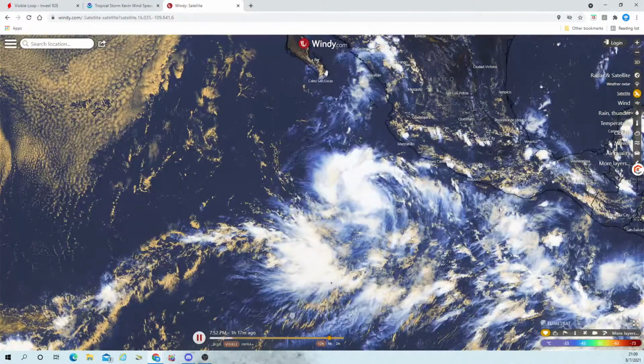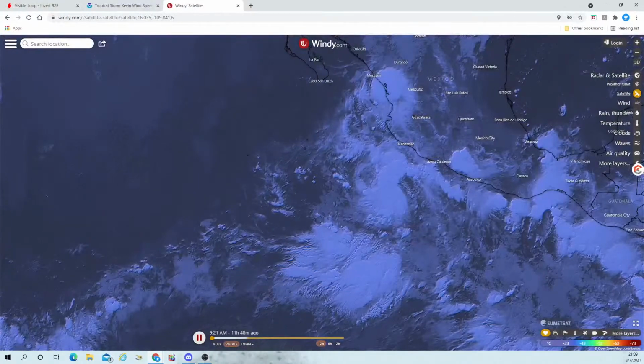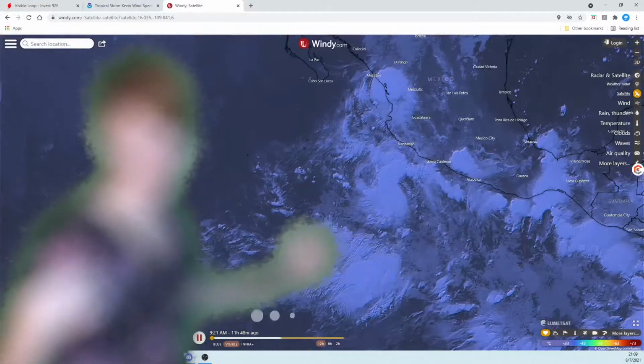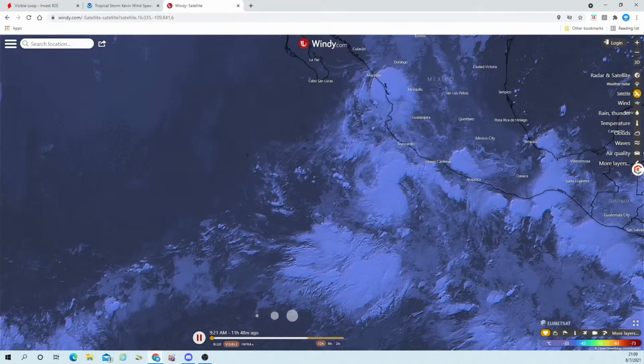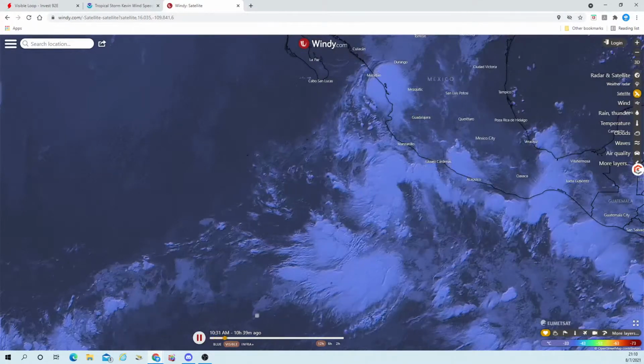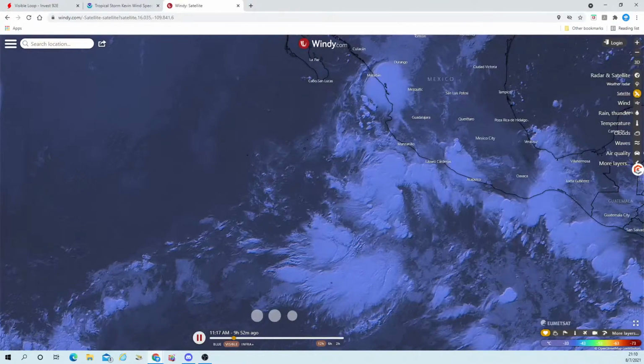I just want to show you how much the storm has actually intensified in just the last 12 hours. Just look at how much the storm has intensified. Right here, here's the storm, right in that region. This is where Tropical Depression 11E is at. But again, it quickly begins to intensify into Tropical Storm Kevin as the storm continues to intensify and goes through intensification.